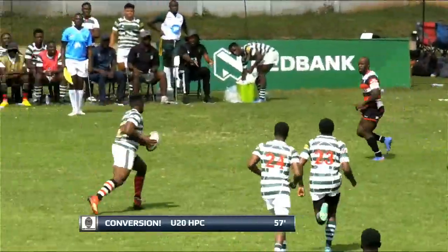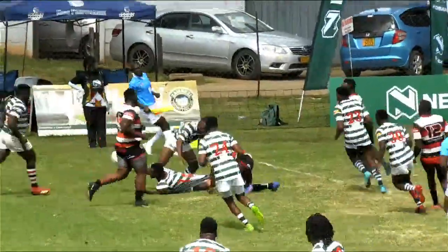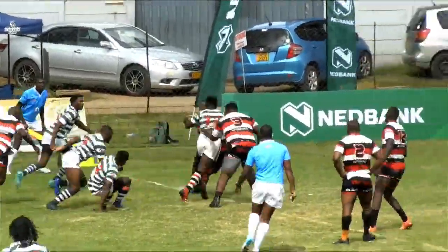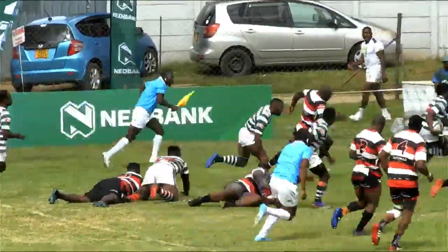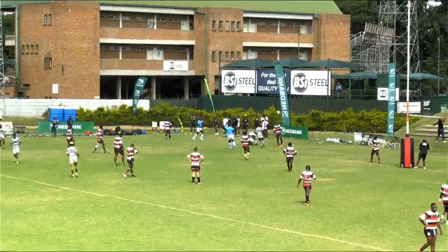As we see the replay here, he's taken to the floor, nobody around, pops it up to the supporting player there. Offload in the tackle. There we go, that's what I was talking about, that keeping it off the floor.